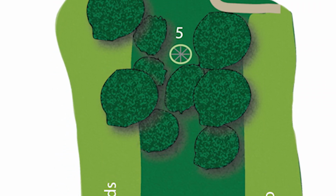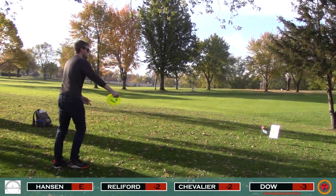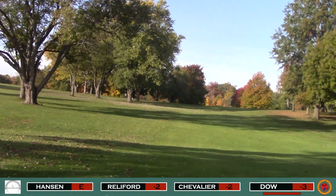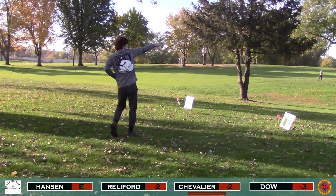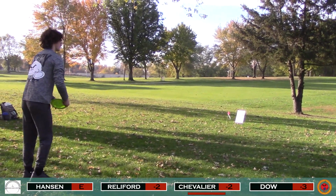If you've played any of the Highland layouts, hole 5 is another returning member. It's over 400 feet uphill. But this time we played the golf fairways on the right as out of bounds, and Aren just managed to float his a little too far out there right. Adrian, crush boy.